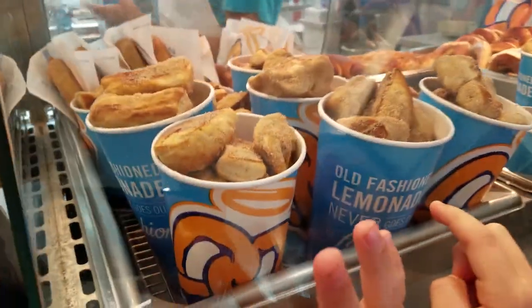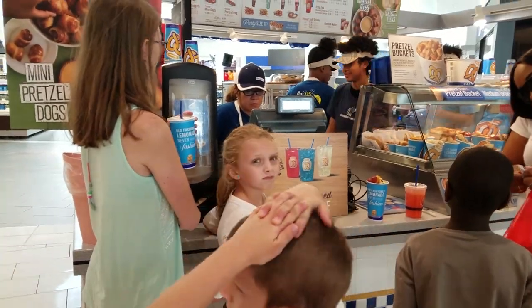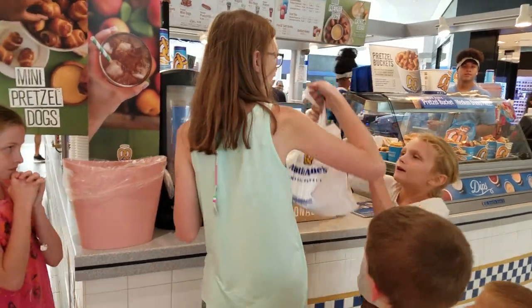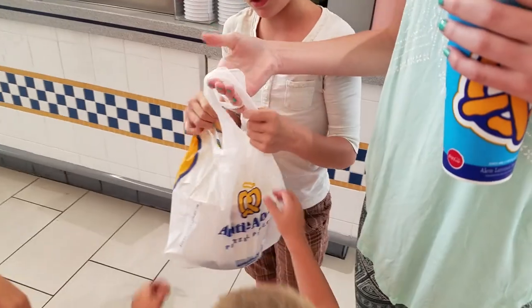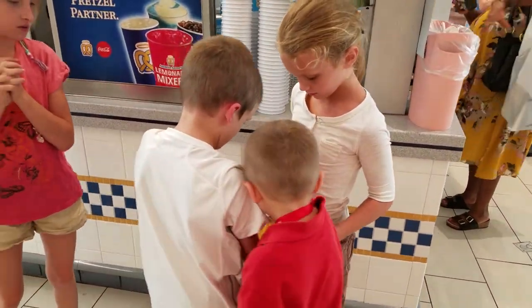All right, guys. Instead of these little things, we're going with the big bucket. What do you think? No. Family size? We're going family size. Family size. And here it comes. Thank you. All right, let's go. Open it up, Mackenzie. We'll just start eating them. Guys, get it out and carry it so we can all eat them.